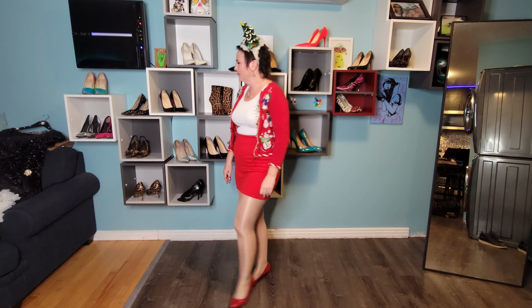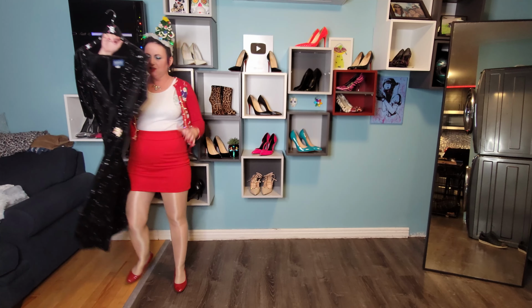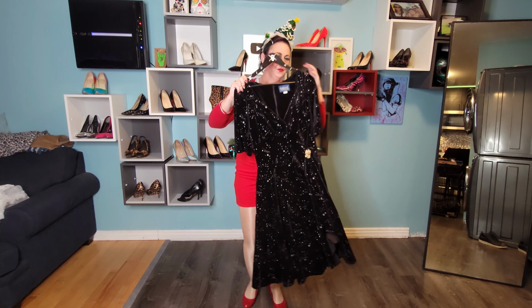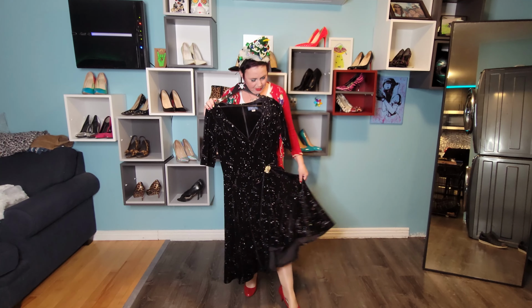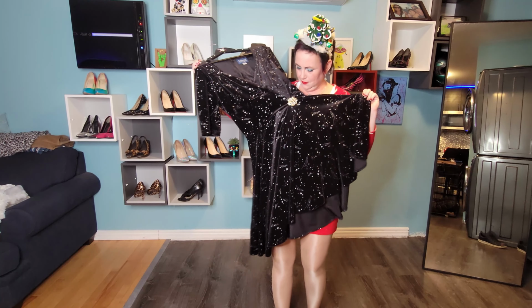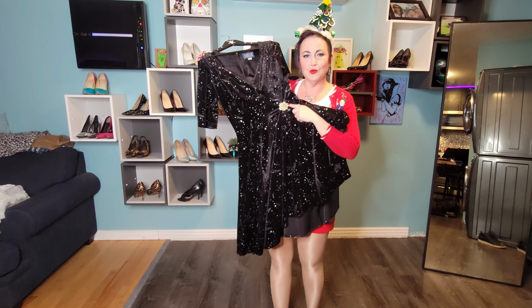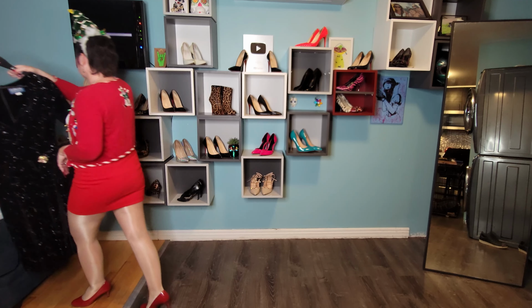All right. First, I've got this lovely dress from Vivacious Vixen Apparel. I wore it last year on New Year's Eve. I think I did a video with it, but I'm not sure. I can't remember. It's beautiful. It's got little silver shooting stars all over it, and I put this lovely old brooch with it. I can wear this with my crinoline, with my petticoat.